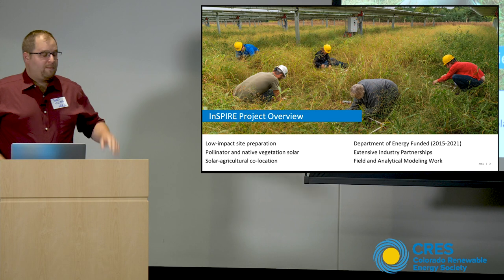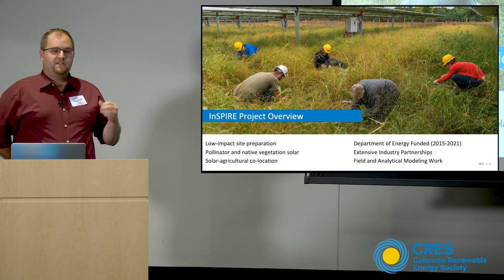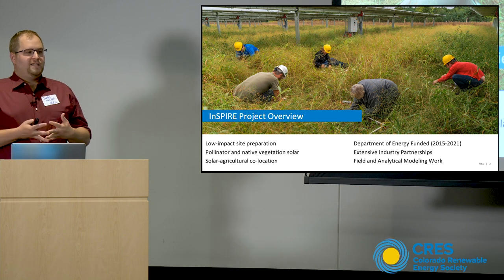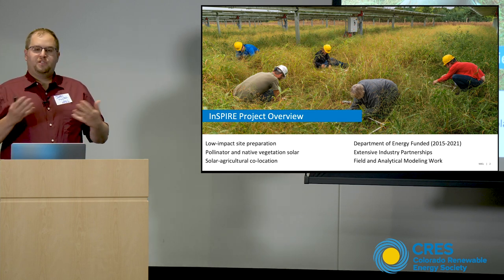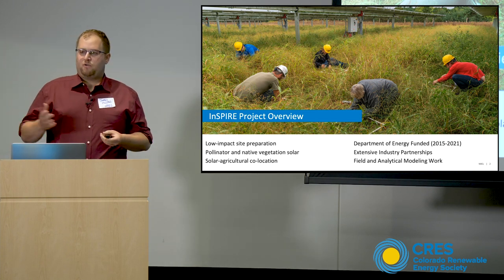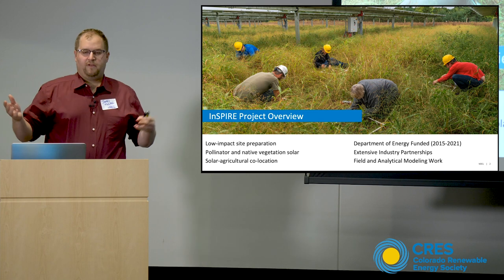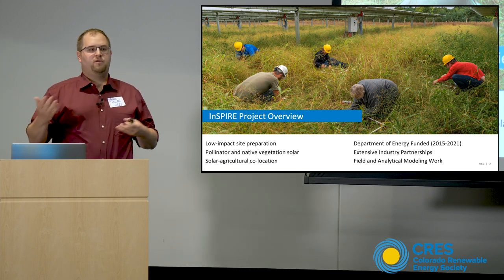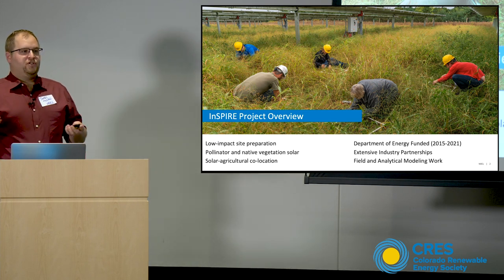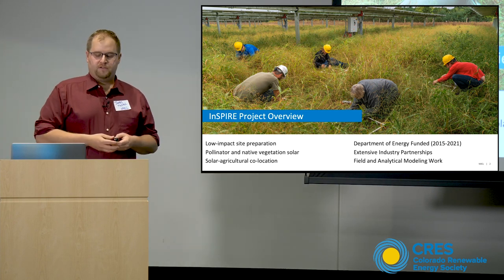So to go over the Inspire project, first off, it's dealing with a lot of different pillars. The first one is low impact site preparation. What can solar developers pass off as best practices for reducing the environmental impacts of solar? As we've seen in the past, traditionally the solar developer would come in, grub and grade the soil, sterilize it, put down a mat to prevent vegetation, or they might leave it bare, or use gravel. So we're trying to see if there are benefits of actually installing native vegetation underneath the solar modules to provide habitat for species or some microclimate benefits underneath the solar panels.